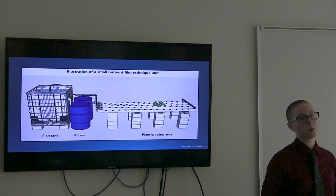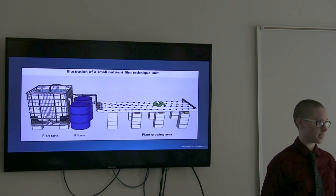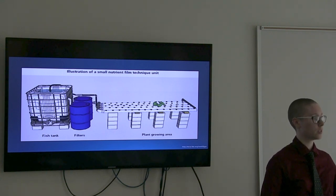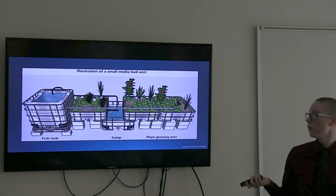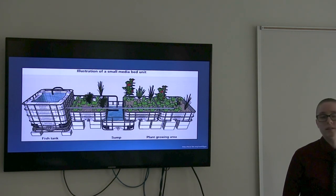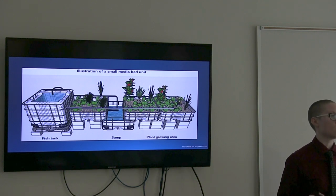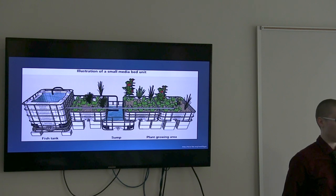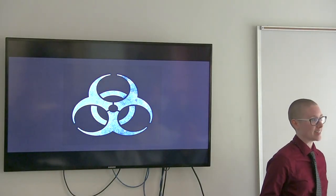Nutrient film technique is also a common one. Usually you just drill holes in PVC pipes, and then the same idea as the deep water culture. The roots grow in the pipes, water is pumped through the pipes, and they uptake the nutrients as the water flows. And then small media bed is also a common one. This is the most similar to a soil system, where the plants will grow in either a gravel or a clay media, and the water is also pumped through the system. They uptake the nutrients. So what can go wrong in these systems?